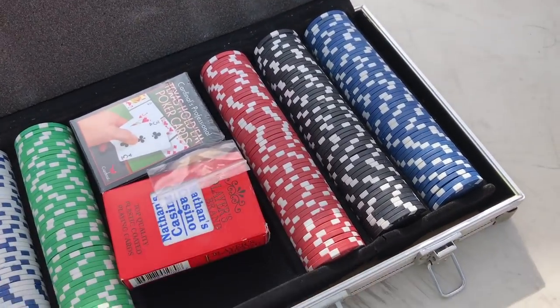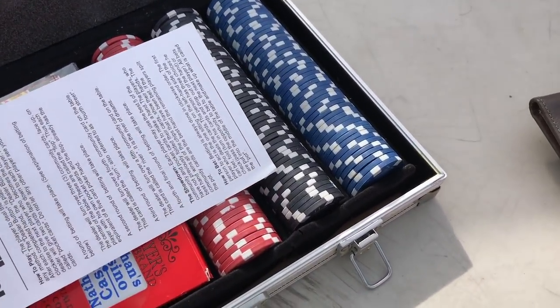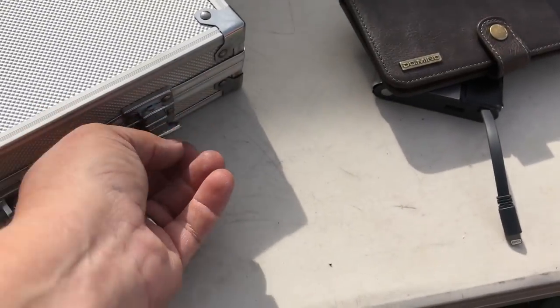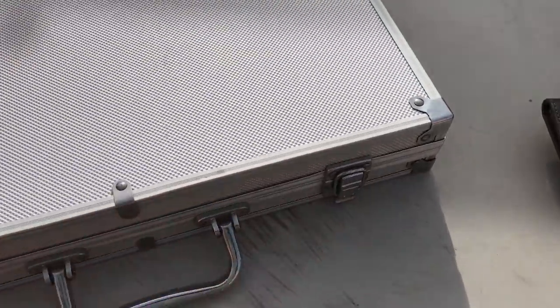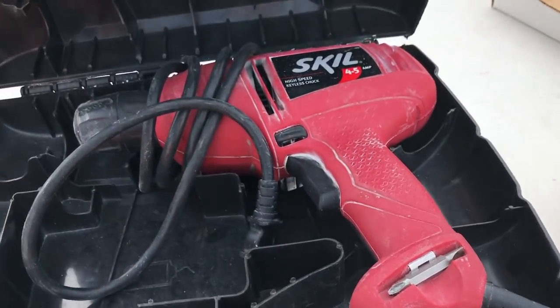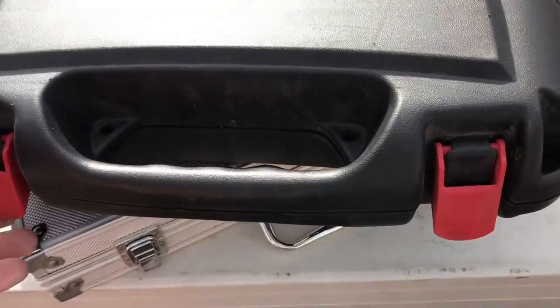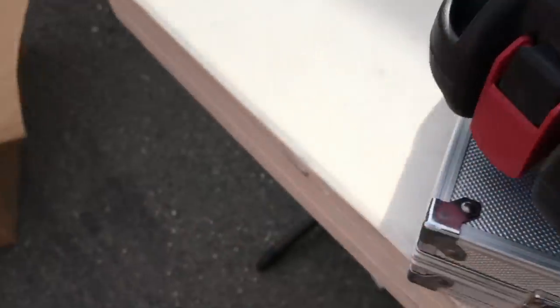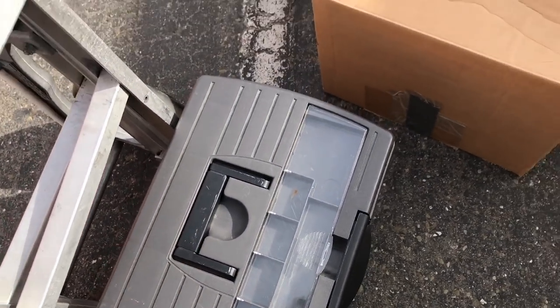Alright. Got a nice little poker set right here. That's decent. I might list that locally. I just don't think I'm gonna get that much at the flea. There's a skill saw. Yep. Not a saw, that's a drill. But still cool. This was all paperwork.